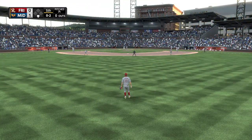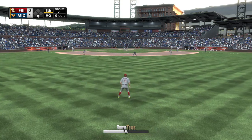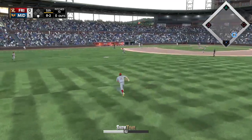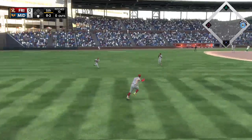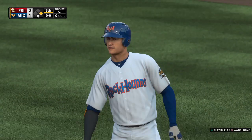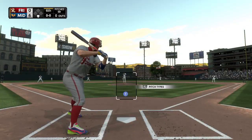He'll look to light a spark under this lineup that hasn't found the scoreboard since back in the first inning. Story has been the starting pitching they faced. It's been very difficult to rebound and, quite frankly, dominate after getting roughed up a bit in the first inning of a start. So I'll give him a lot of credit for what he's been able to do. So coming to the plate, Miguel Oliveros.